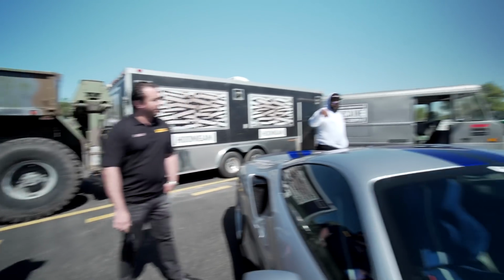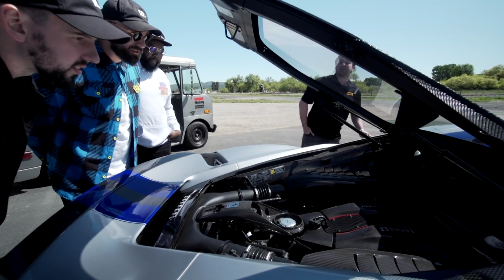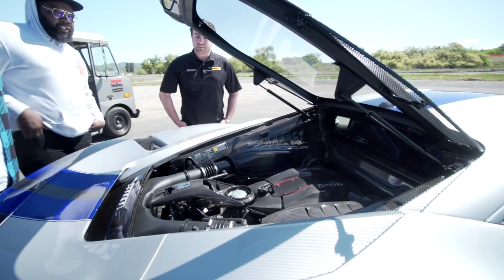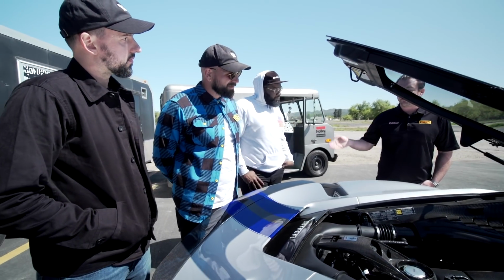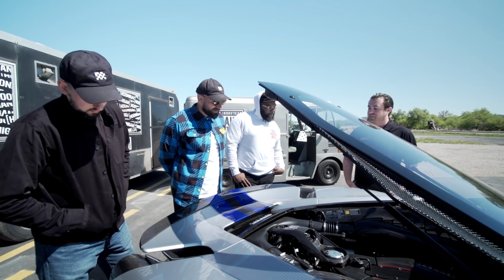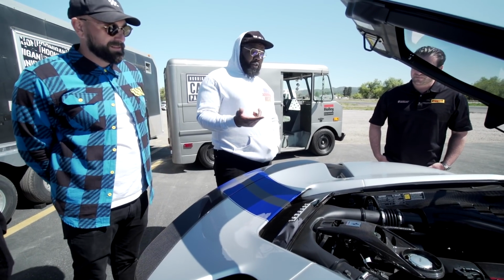Yo, can we appreciate this back here? I love that you get to see the engine from the back. What are we looking at? V8, twin turbo, right? Yeah, 3.9 liter twin turbo V8. That's awesome. It reaches max torque at 6750, and it's got boost by gear from the factory. Third and fourth gear are completely different than first and second. It's absurd. So you got a V8, bigger motor, and more turbos than him.